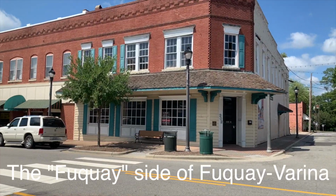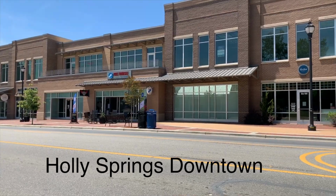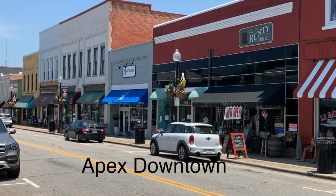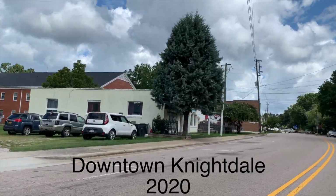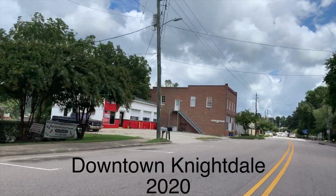Fuquay has two distinct historic downtown districts. It's also 10 minutes from Holly Springs downtown and 20 minutes from downtown Apex. The eastern suburbs have very little of this boutique-style walkable shopping. That doesn't mean these things aren't coming in the near future to the eastern suburbs, but these kinds of amenities are important to people purchasing right now.